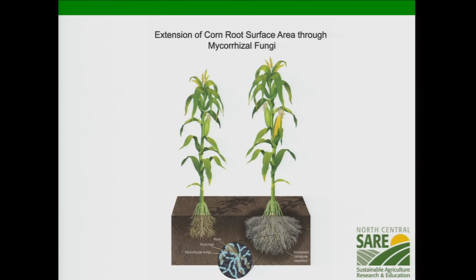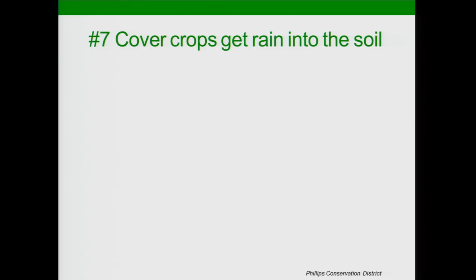Again, I don't want to steal too much of his information, but we know that in really simple terms, they're creating a larger access to nutrients in the soil with the exchange they're doing with the plant roots. So we created this diagram just to help people visualize you're getting more exploration of the nutrients in that soil root zone by having more of those fungi.